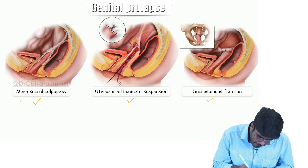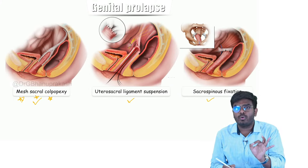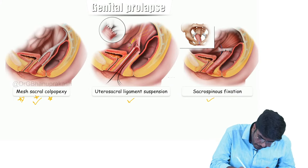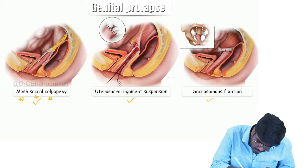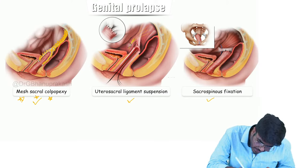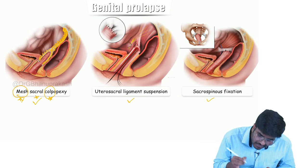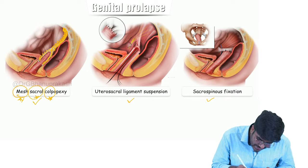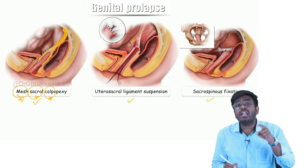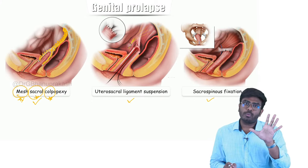The first surgery is mesh sacral colpopexy. Wherever you see the word colpo, colpo means vagina. So by using a mesh, see here, this mesh is attached to the vaginal vault, and it goes and attaches to the sacrum. So with a mesh, I am attaching the vaginal vault, colpo, to the sacrum. So mesh sacral colpopexy is a treatment for vault prolapse.